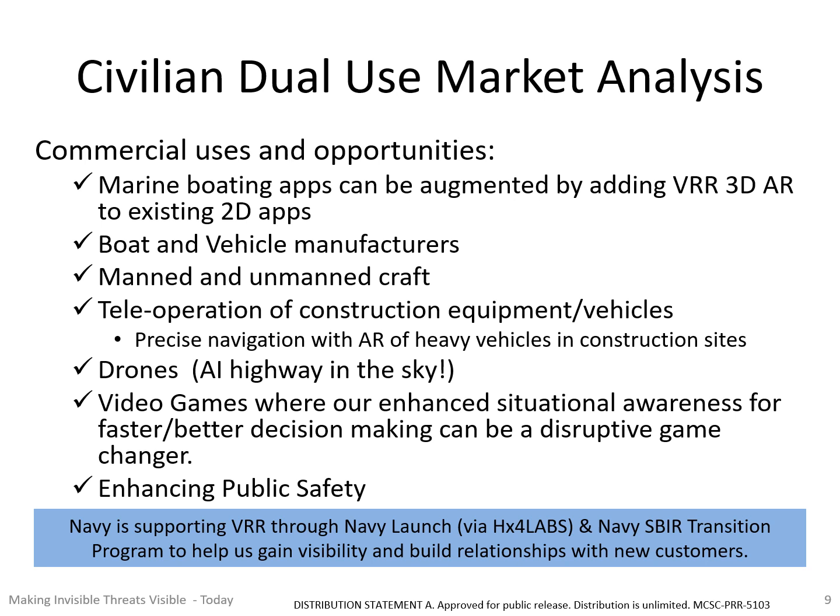Although VRR is proud to support our nation's national security interests, we also understand the potential secondary civilian market, to include commercial marine boating apps. Our choice of operating systems allows rapid deployment for boat, automotive, and aviation manufacturers, including unmanned system manufacturers.